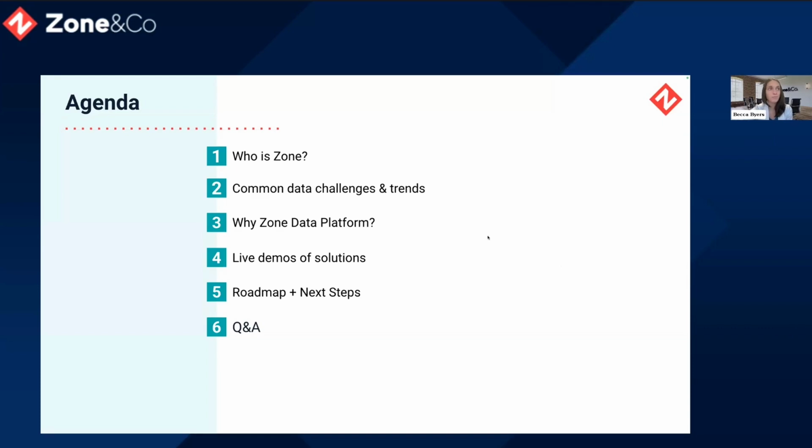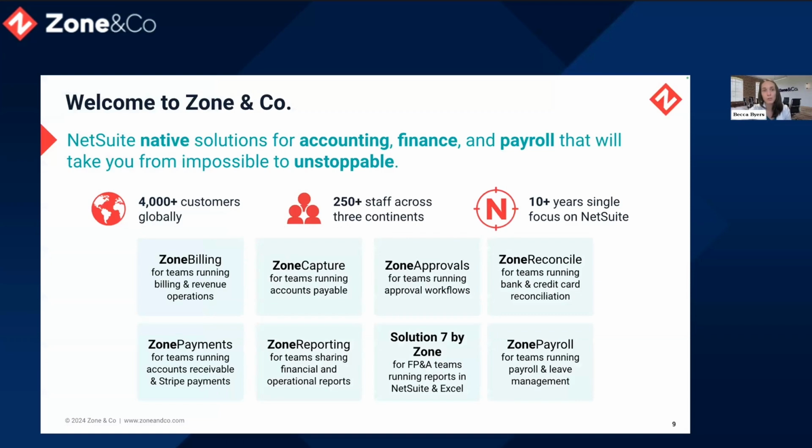Now, again, just to introduce you to Zone, if you haven't spent some time with us before, Zone & Co. is all about providing NetSuite native solutions designed to streamline your finance operations. We provide everything from billing and payroll to approvals and reconciliation to, of course, reporting and data solutions, which is what we're here for today. Zone's consolidated suite of products empower finance teams to complete their workflows with less manual work. We have over 4,000 customers globally and over a decade of experience working in NetSuite and in finance.